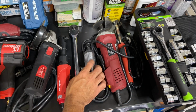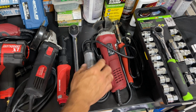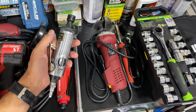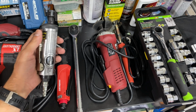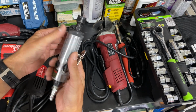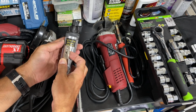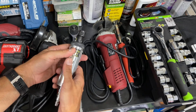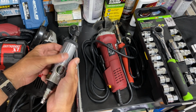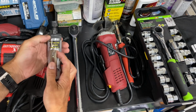Then here we have this one here, which is like the Dremel tool. This one here is made by Central Pneumatic, which makes some of their other pneumatic tools, like the air compressor I have is Central Pneumatic. They are cheaper. This one here is all metal. The metal is a little bit of a cheaper metal. Doesn't have that nice solid feel, but it was very inexpensive. I needed it for a job I was working on, so I went with it, and it worked great. Same thing, you'll need the air compressor for that.